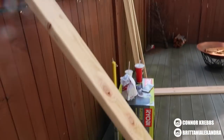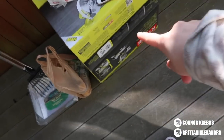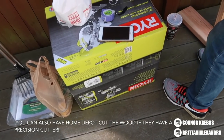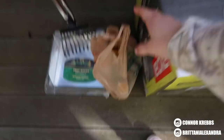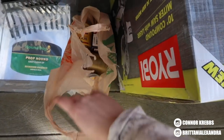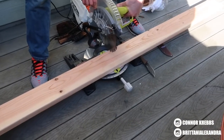So I'll put more clear instructions if you wanna do this, but it is two 8-foot 2x2s and two 8-foot 2x6s. Again, I'll put more clear instructions, but we have basically everything we need. We have our saw that we just bought because you're gonna need a saw. We do a lot of DIY projects, so we figured we might as well just buy a saw. And then we also have our can of wood stain and everything that we need. So yeah.